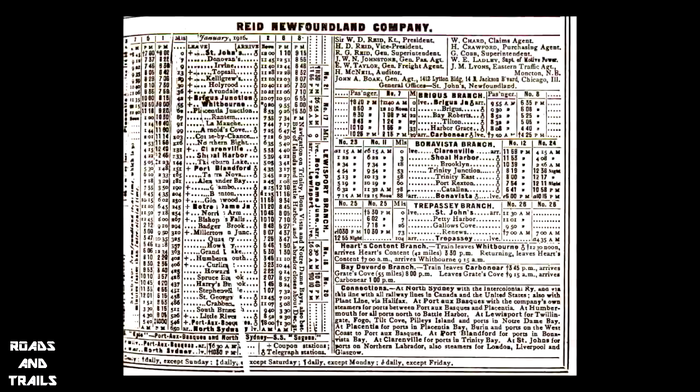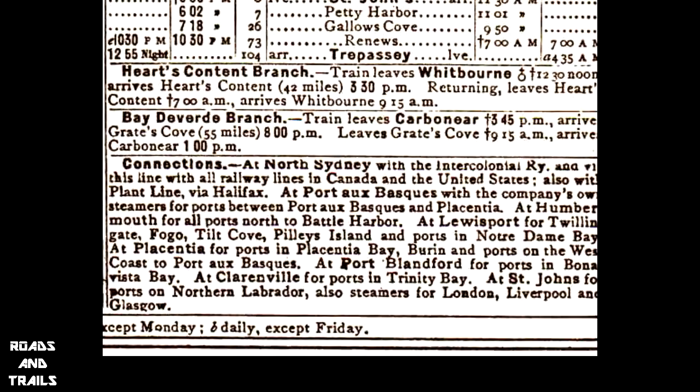Well, in scouring the internet for information about this little documentary, you found this schedule from the Reid Newfoundland Company, way back in the day. Right in the middle of your screen, Bay De Verde branch line. Train leaves Carbonear at 3:45 p.m., arrives Greats Cove, 55 miles, at 8 p.m., and heads all the way back to Carbonear.